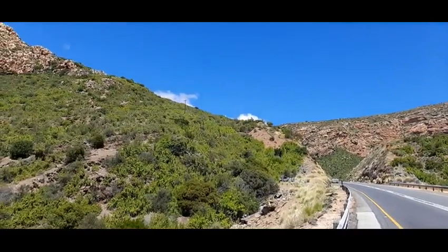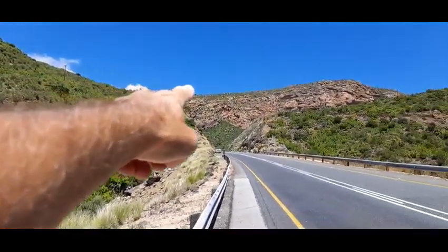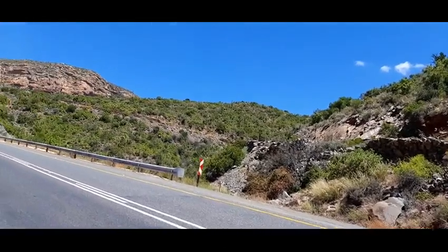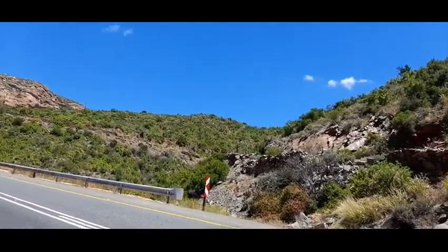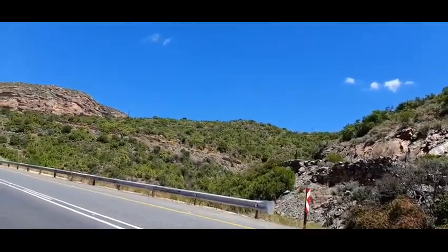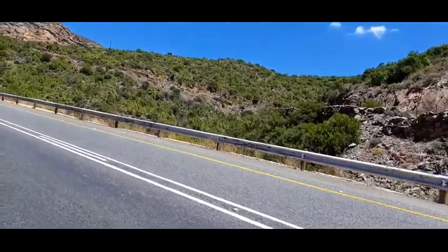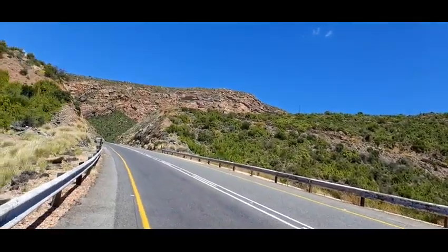Okay, there you can see, you can still see the road went over there and up there over the top. There were the telephone poles. Can't see the telephone poles, I'm sorry for that. But anyway, this is an old gravel road. It went down to there and then over here.